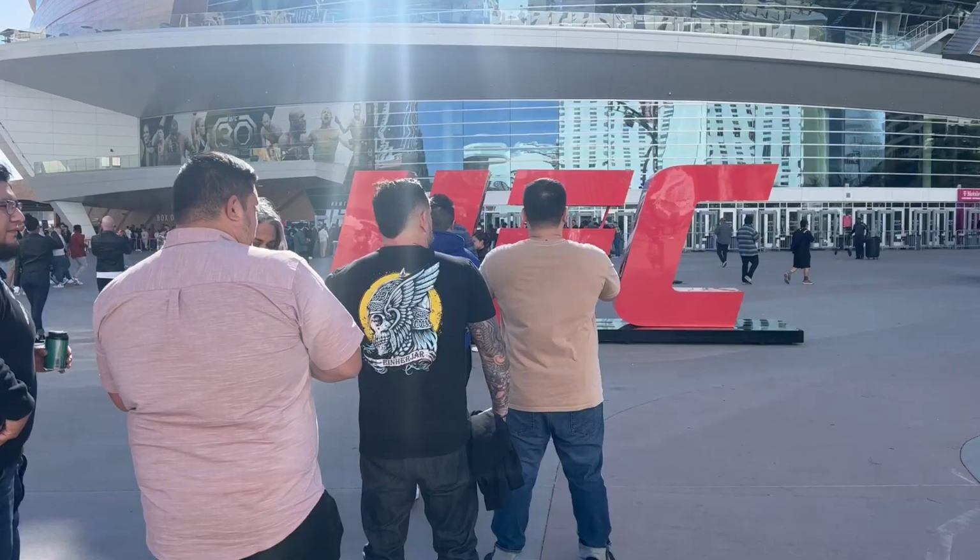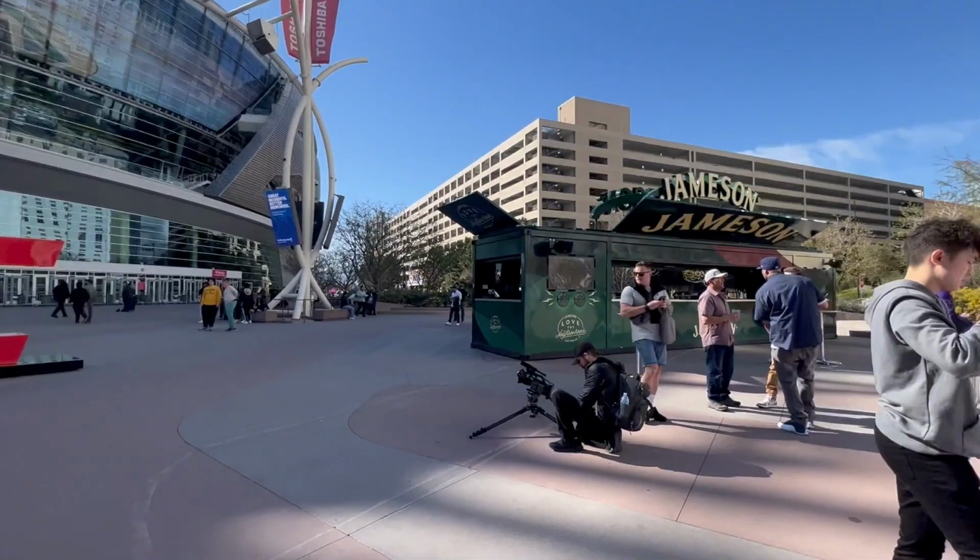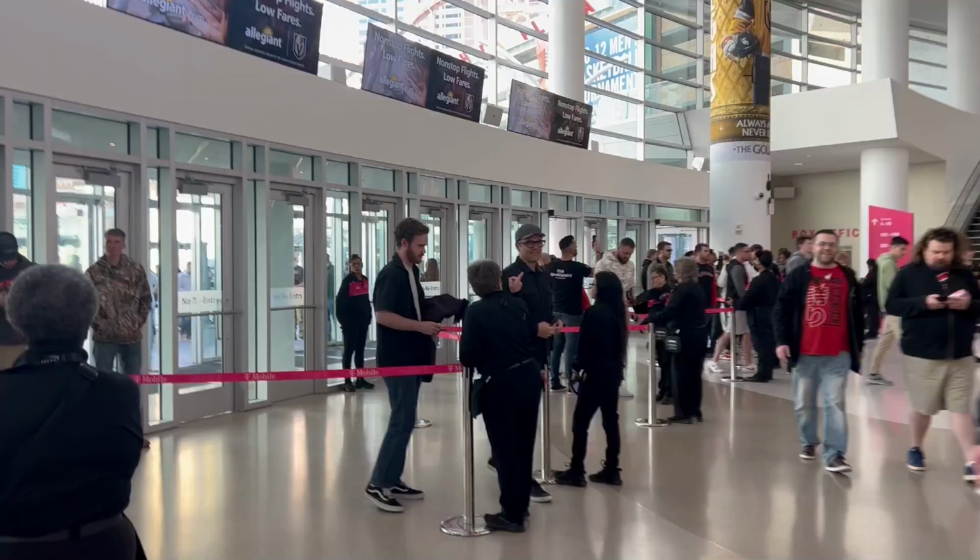here to the beautiful arena where they have this sick UFC sign where you can get some really cool pictures. And then we go through the security checkpoint right behind that. We just walk through a metal detector, and then you get your ticket scanned on the inside, and they point you into the direction of your section.